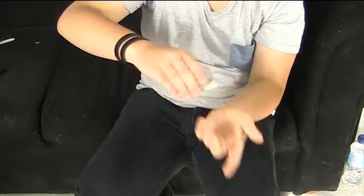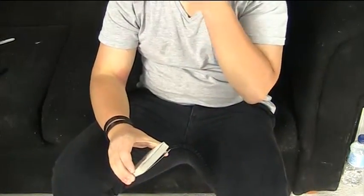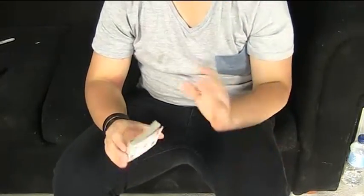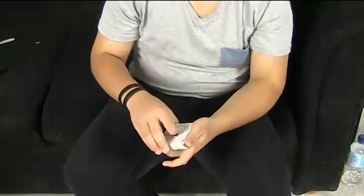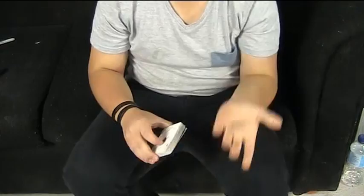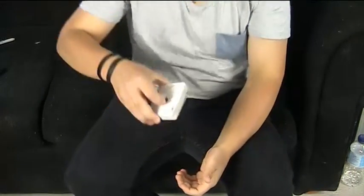By now guys, you should know all these, okay? You should know what a pinky break is, you should know what a thumb break is, swing cuts, double lifts, all that, you should know about these now, okay? The steal you're probably not going to know because it's not really a sleight, it's just what we use in this routine. So you've got a thumb break under the bottom card now.